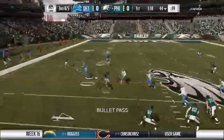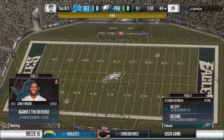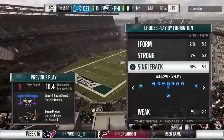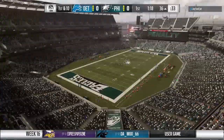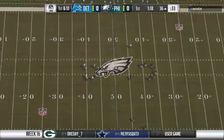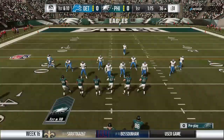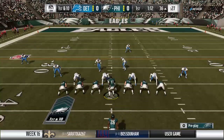Wentz to throw again. Jeffrey with a catch left side, and he's going to be brought down by the face mask. Here come the flags. This is going to get him a 1st down. And now it's 1st and 10. A big mistake, especially when you factor in the personal foul yardage.